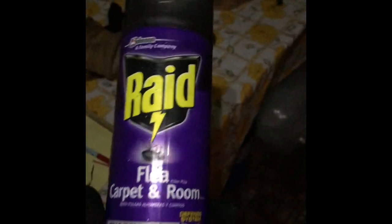I got this Raid flea killer. This stuff actually works pretty good, but it doesn't work very good when it's cold. It doesn't want to spray at all. Works good at home. Got the buddy heater for backup. Actually, I like to take this guy with me out to the outhouse. It's kind of nice.